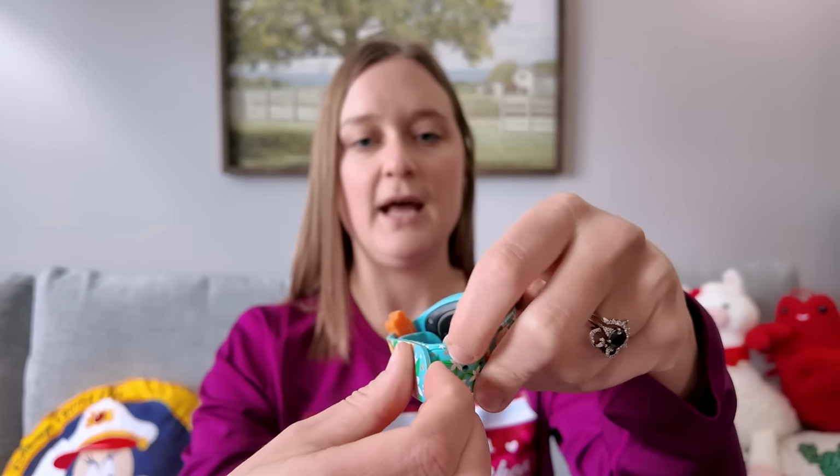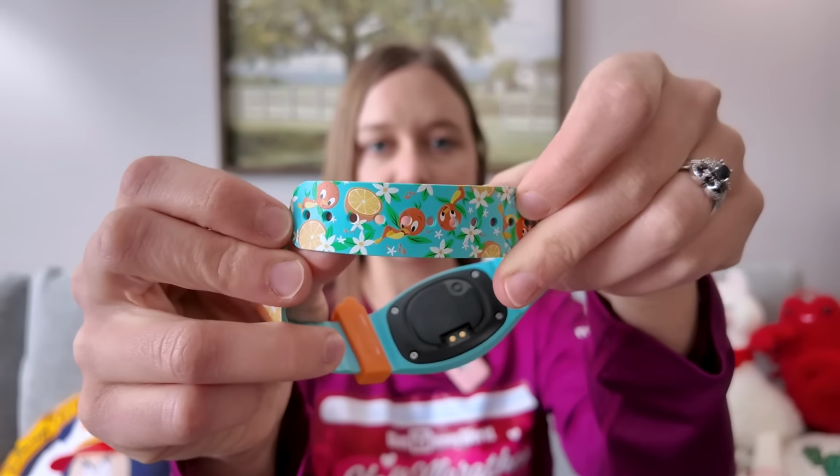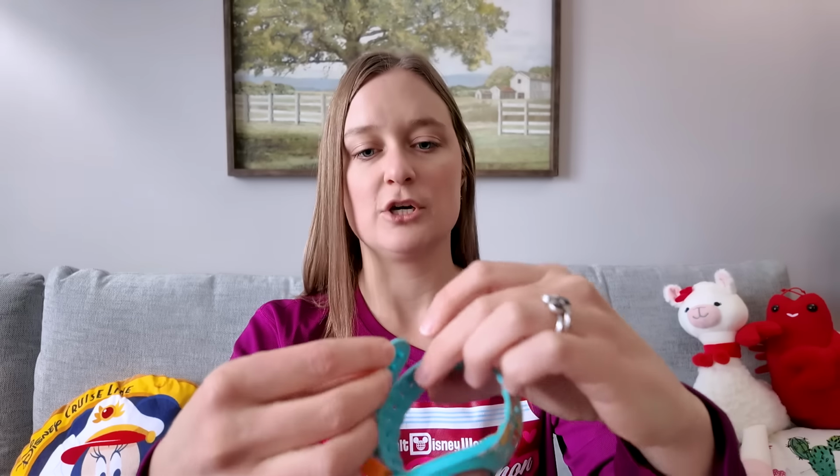There's so many useful features with this MagicBand, but a ton of things that I have seen in the comments is that people lose their MagicBands. So the way that these snap on is literally these snaps. There's a bunch of different holes that you can snap them into in terms of sizing. They do snap off very easily.